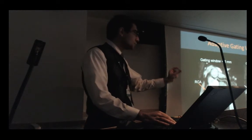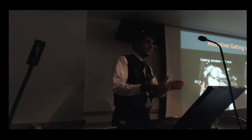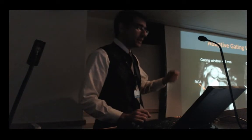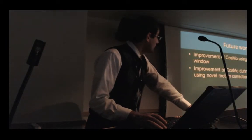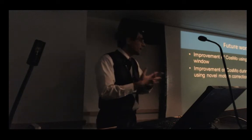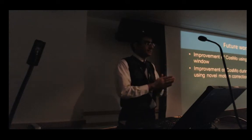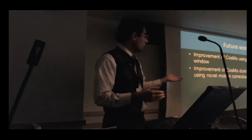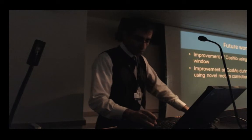So these are the images that we acquired using a fixed 5 millimeter gating window that ended up having a gating or scan efficiency of 55%. You can appreciate the right coronary artery, left anterior descending LAD here. And then we repeated the scan with a gating efficiency of 30%. That had a mean gating window of 3 millimeters. You can appreciate that if we can reduce the gating window to 3 or 2, we can even have sharper images. So I can combine this with COSMO for the center of K-space to make sure that I'm suppressing the respiratory motion even better using the adaptive gating window.